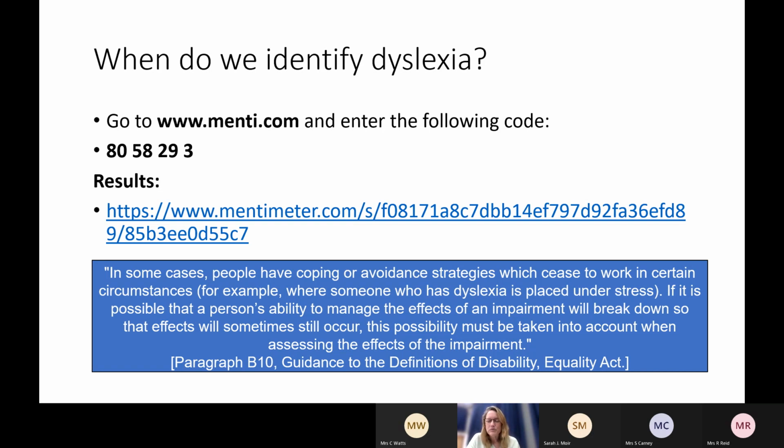If you haven't used Menti before, it's really easy. You can just do it on your phone if you've got a smartphone, or on your laptop. You just go to www.menti.com and then enter the code. It'll ask you for a code, and then you have different options to vote on. I'll also share the responses as they come in.